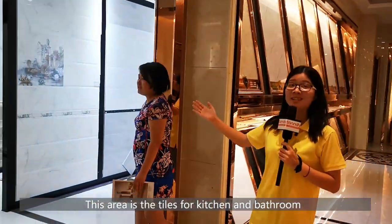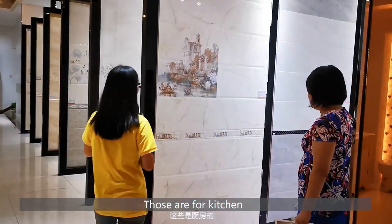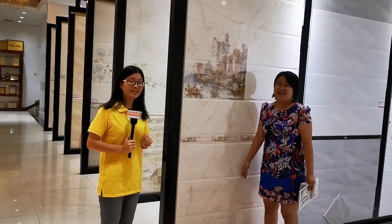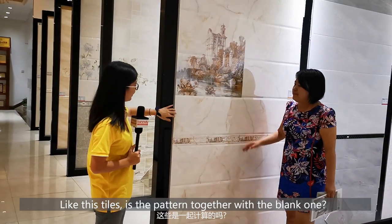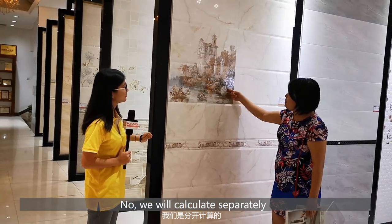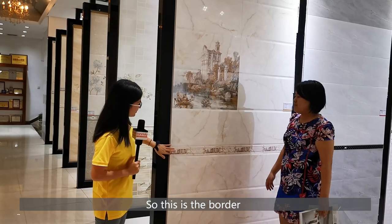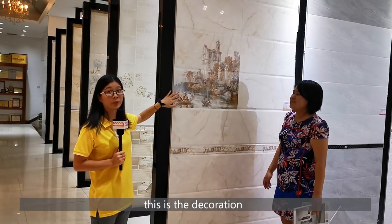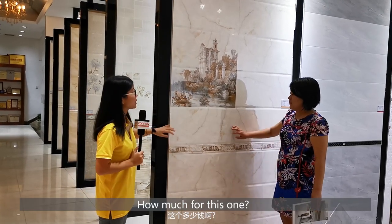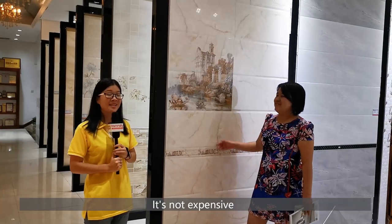Oh, this area is the tiles for kitchen and the bathroom. 这是卫生间和厨房的砖。这是什么尺寸的呀？这个是300乘600。30x60。这一款的话，像这一些是一起报价的吗？不是，这个是单独报价的。So this is the border and this is the decoration. You can choose a set, but you can buy separately.